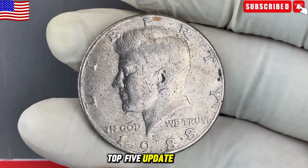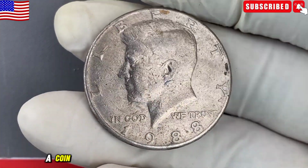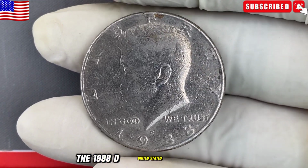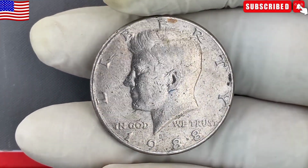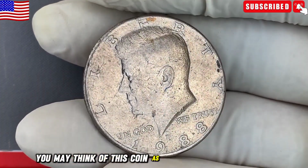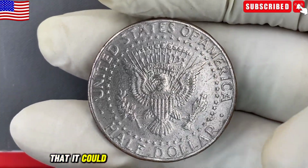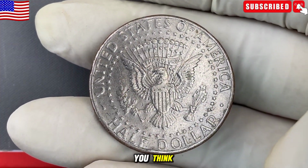Top 5 Update D coin. We're focusing on a coin that might just be hiding in your collection, the 1988 D United States half dollar. Now, you may think of this coin as just another half dollar from the late 80s, but I'm here to tell you that it could actually be worth much more than you think.